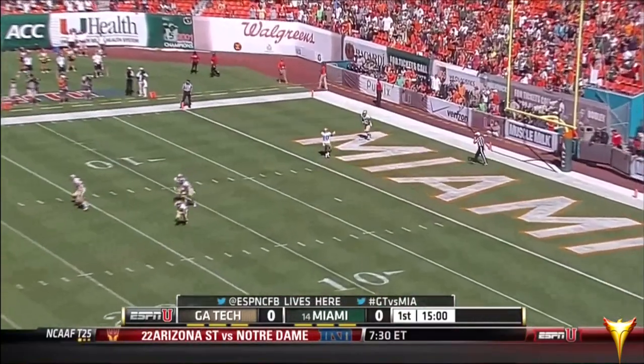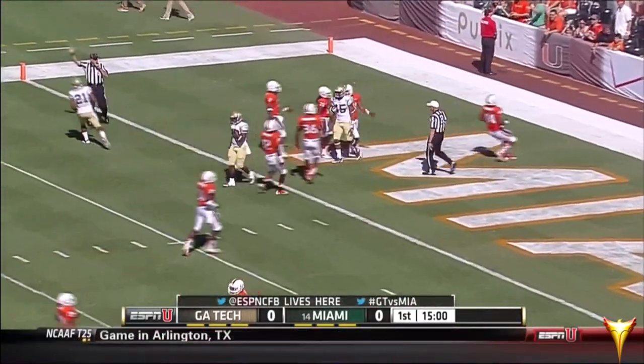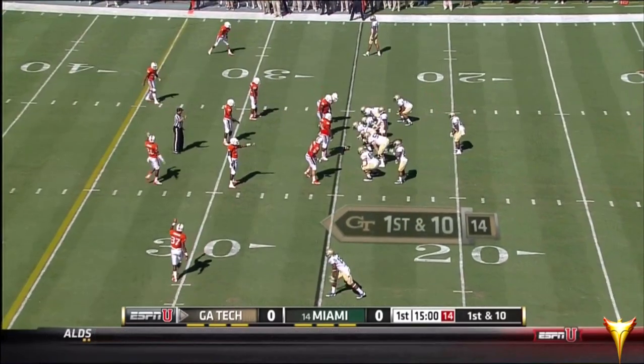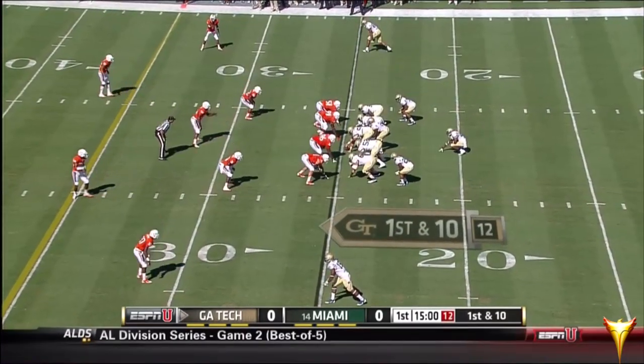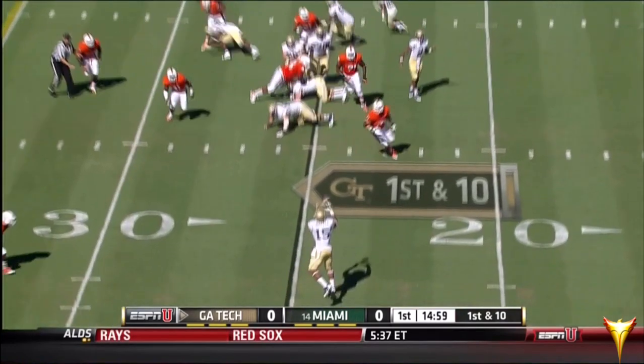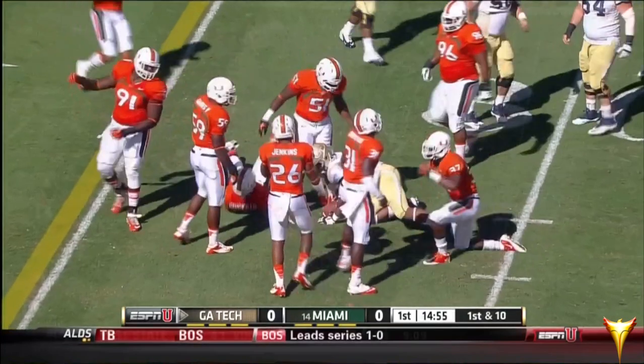Here is Smelter fielding a kickoff for the first time as a Georgia Tech Yellow Jacket. And the Yellow Jackets will start at their own 25-yard line. Lost the fumble. Lead to Smelter on first down, and Smelter tripped up by Ladarius Gunter.